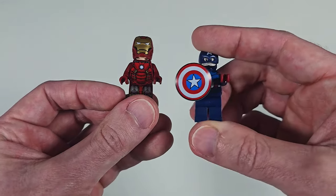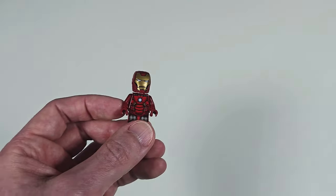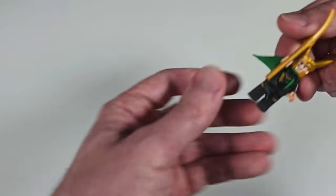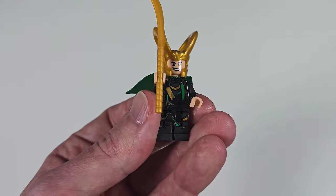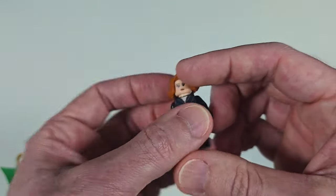But like on Captain America, there's no leg printing, whereas other brands tend to go the extra mile to put on the leg printing. Even Thor himself, no leg printing. Loki, he gets leg printing. And then Black Widow, no leg printing. So it just kind of varies in what Lego's going to do.